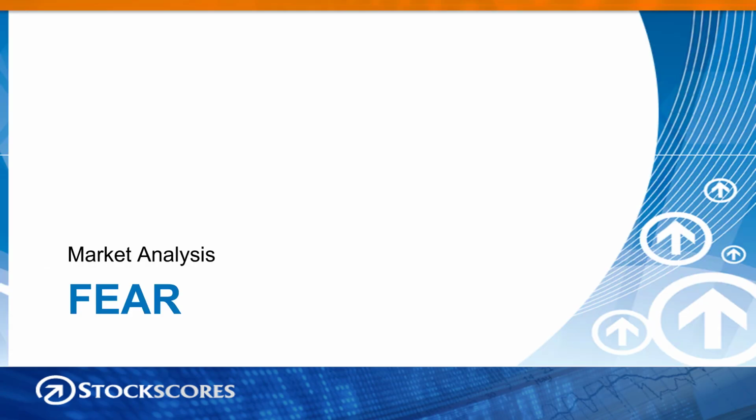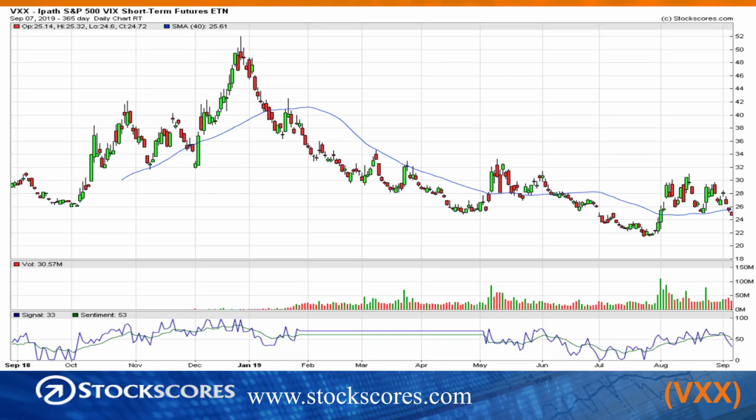And finally, the fear chart. Of course, with the market stabilizing in the last week, we can see that the VXX has dropped off and is starting to move back toward the lows again. And it's been a cycle that's been repeated a number of times. We get this jump up in fear, and then it falls off again. And that looks like what's happening. At any time, this could reverse if there's that negative headline, but for now it looks like fear is falling.